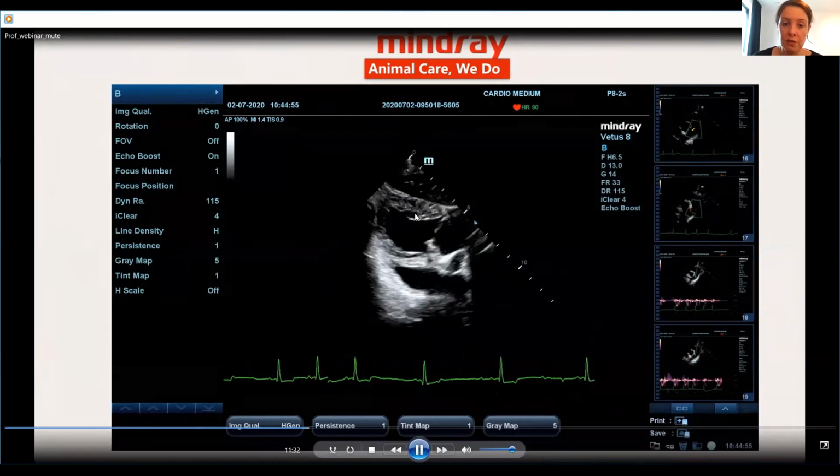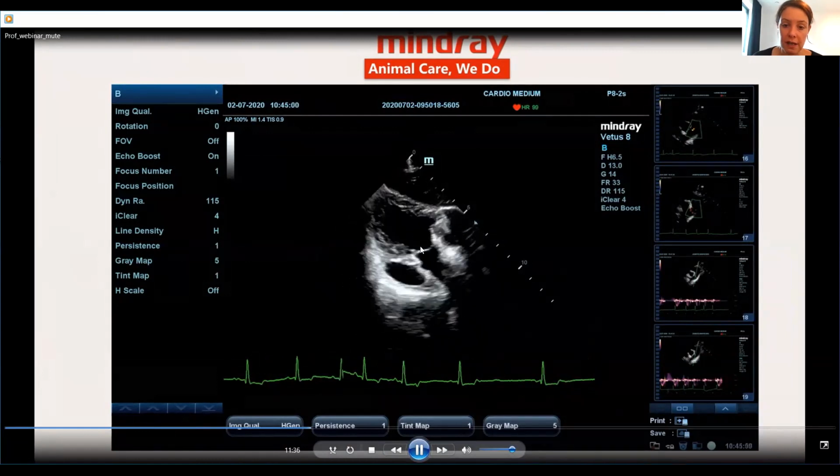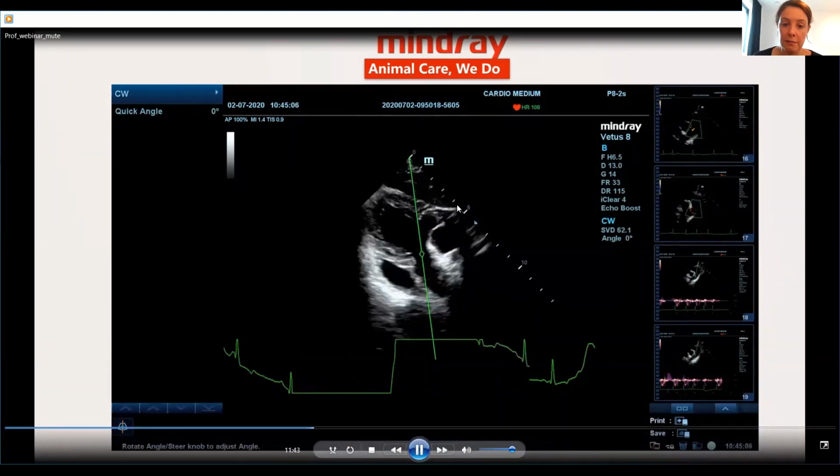So what you see here is actually the left ventricle. This is the aortic valve. This is the aorta. This is a part of the right atrium. And here you see the left atrium, and the mitral valve.